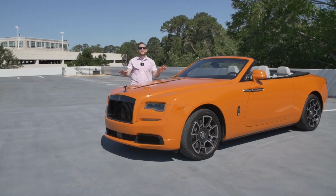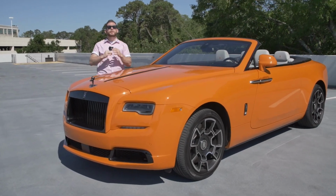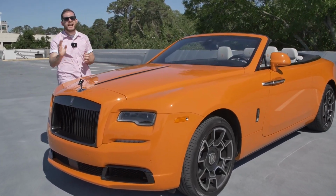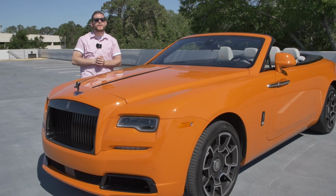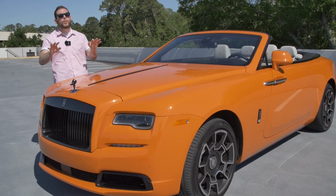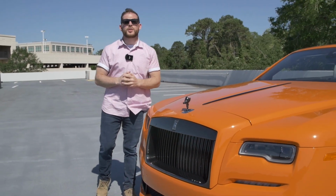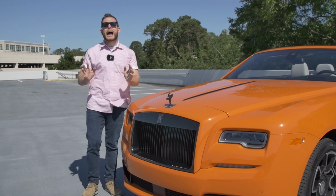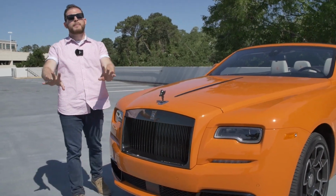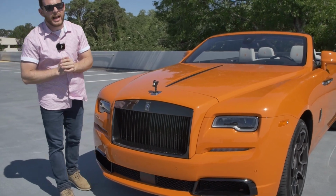Now you may just look at this car and say, oh, that's a convertible version of the Wraith Coupe, but that is actually not the case. Rolls-Royce says that 80% of the body panels on this vehicle are bespoke, giving it a very unique look that is all belonging to the Dawn. And this isn't just any Rolls-Royce Dawn that we have. This is part of their Black Badge series. These are like their limited edition cars that only the most exclusive customers can get a handle of.